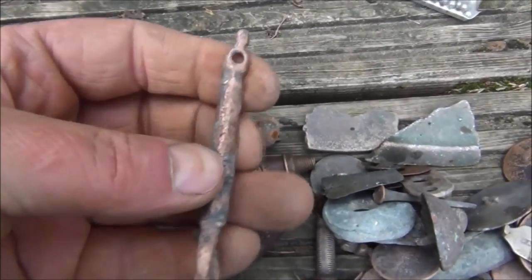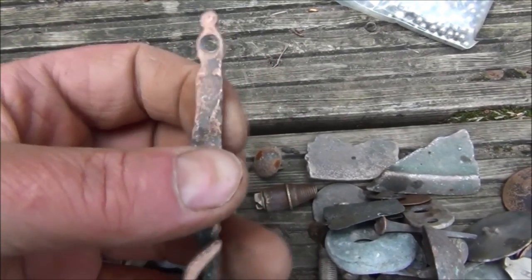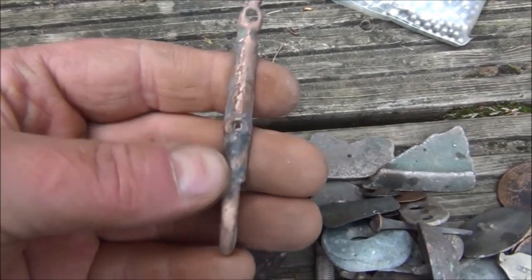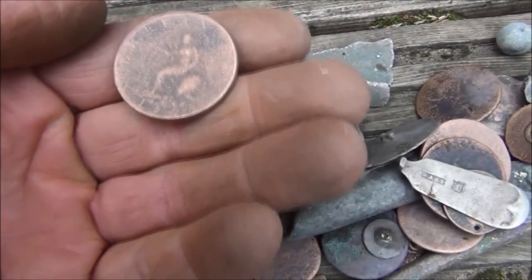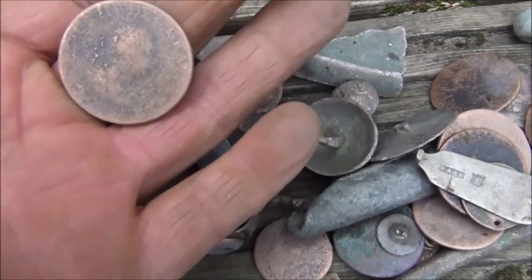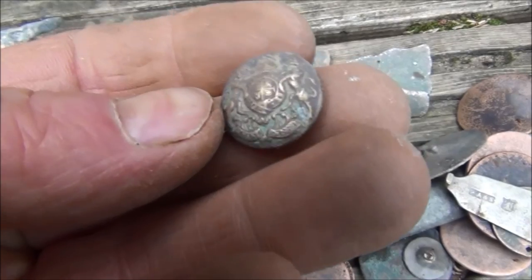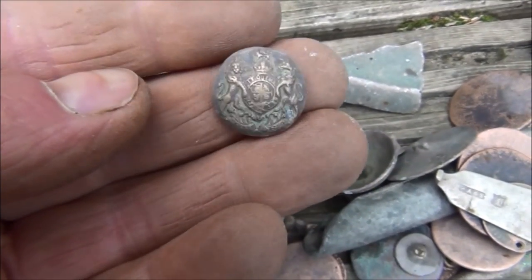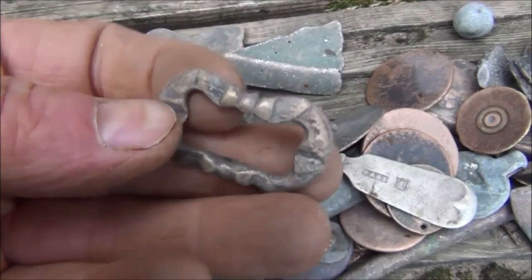It would have little rivets that went through your belt, and this would be like a hook, and your sword sheath would hang on that. So that's pretty old. I think that says 1798, so that's a George III halfpenny. Oh, there's a nice little badge there. I didn't see that when I first looked through that. That's come up pretty well, little military badge. Nice little buckle there. I think I'm going to use that one inside the display case.